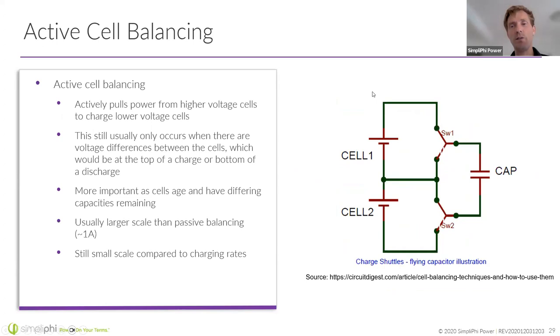Imagine charging two cells in this fashion. Imagine having a charger hooked up on the top here and the bottom here and flowing a current down through cell number one towards cell number two. Well, if cell number two is at a slightly higher voltage than cell number one, I can be flipping these switches from the closed position at the top to closed positions at the bottom simultaneously. And by fluttering these switches back and forth, when they're at the top position, the top side of the capacitor is connected to the top side of cell number one, and the bottom side of the capacitor is connected to the bottom side of cell number one.